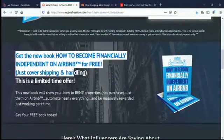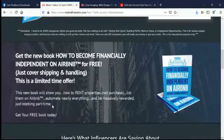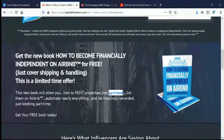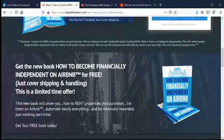And he's just reiterating the offer, right? And all this is worded after having done his research on what his prospect wants. All right, how you can rent properties without owning them, and with automation, and big rewards, and working part-time. So he's just hitting all the points from his market research, right? That's what this paragraph is all about.